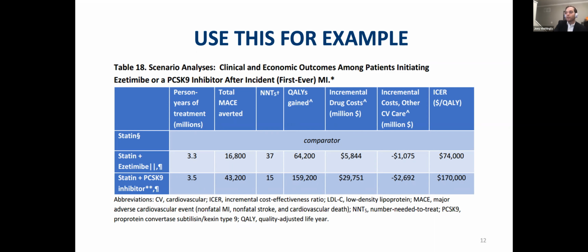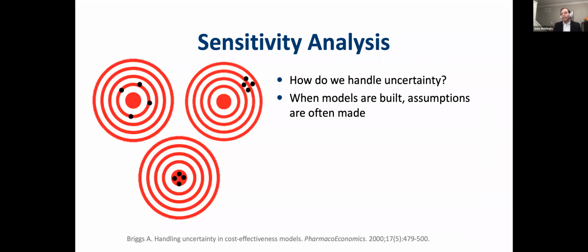So what you should also be asking is, how did we handle in those assumptions the things that we weren't totally sure about? When we made the assumptions for the cost of the drug, depending on the insurance company, different insurance companies negotiate different prices for drugs. We talk about cost of hospitalizations, and there's a lot of variability there. And we talk about quality adjusted life years, the quality of life differences in different disease states. There's a lot of uncertainty.